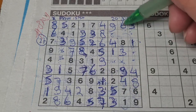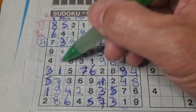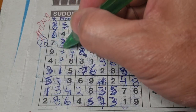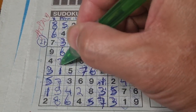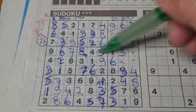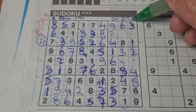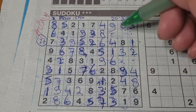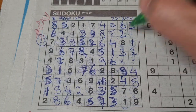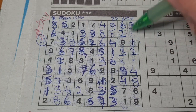6 in the last column, 6 in the column next, so in that column, no, need place left, 6 should be there. 2 and a 6, we have a 6 in the middle row, no 6 there, 6 should be here. 2 goes there. 2 in this row, 2 in the middle row, so in the row above, the only place left, 2 should be there. 2 in the last column, 2 in that column, so the column 3, the only place left, 2 should be there.